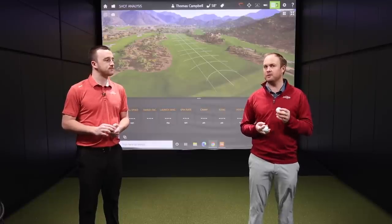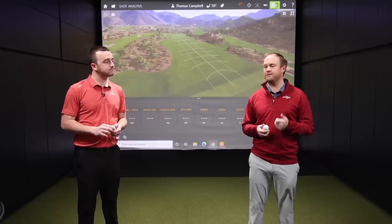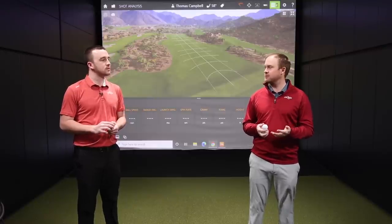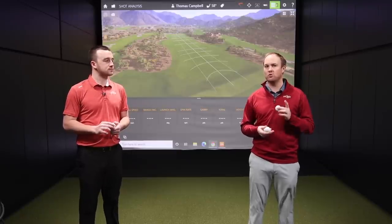But fitting for the golf ball for sure is very, very important, because there are golf balls that do spin more, feel firmer, feel softer, have higher ball speeds for faster swing speed golfers, or better results for slower swing speed golfers. So make sure you work with a club fitter to figure out which golf ball you should be playing.